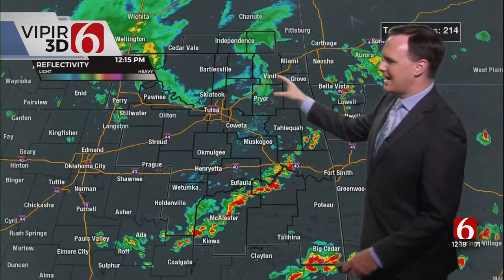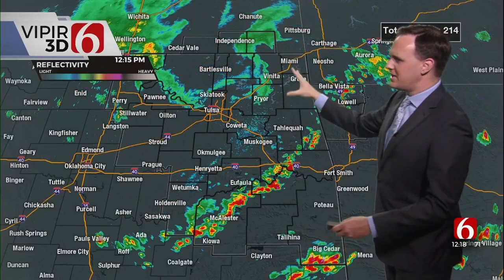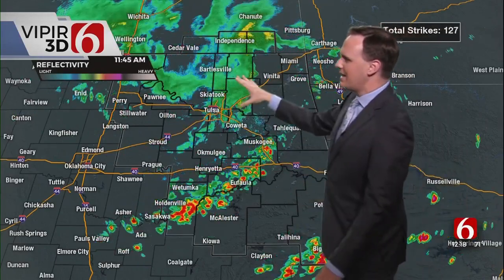Back to the north and west, that's what we call stratiform rain, the light rain that hangs behind the system, starting to dissipate after it's been raining for actually a good chunk of the morning around Tulsa to the north and to the west. And again, not necessarily a bad thing because we definitely need the rain. That's starting to fade away.